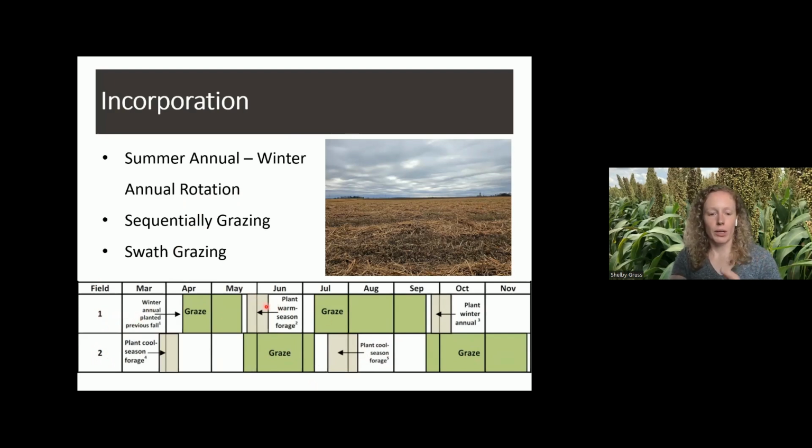We can plant our warm season forage in late May, early June, and then we can start grazing them within 30, 45 days. And we can graze them into September, right before our last frost. We can terminate them, and then we could plant that winter annual. Having that winter annual planted, we can graze it earlier in the spring than we normally could be introduced into our cool season pastures.